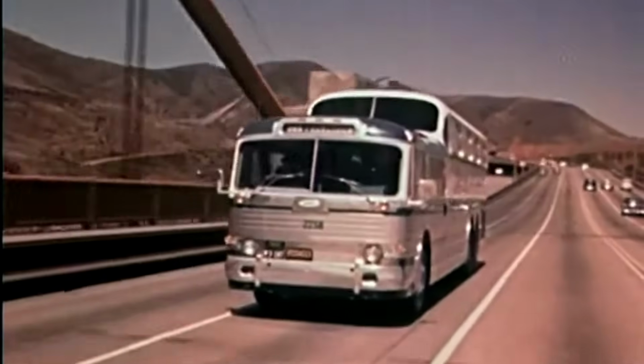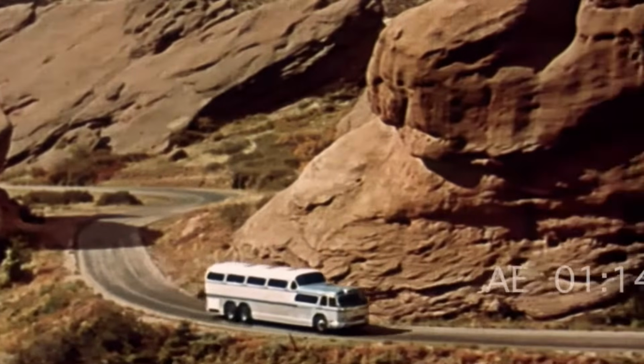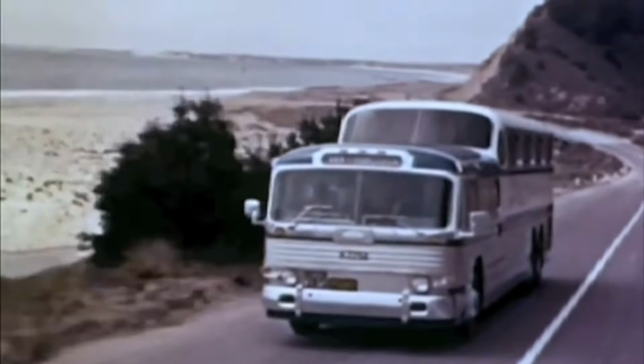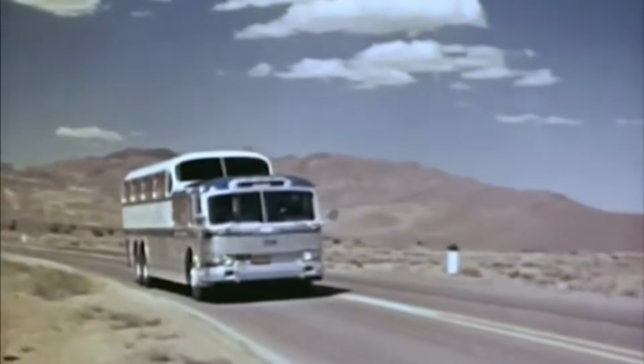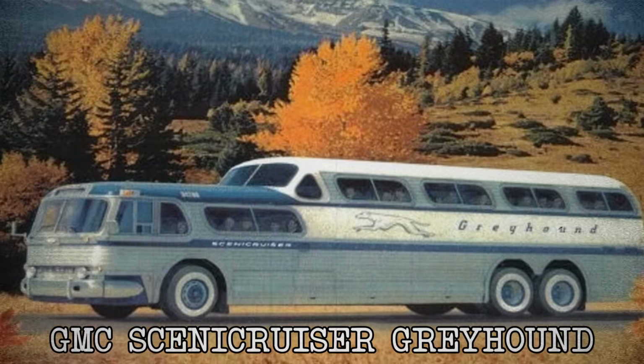Have you ever felt suffocated by today's noisy streets and remembered America in the middle of the last century, where you could sit down on a two-level coach with refreshing air conditioning from a lofty, sweeping view, cushioned comfortably as you cruised effortlessly down endless highways? Then now is the perfect moment to reminisce with the GMC Scenicruiser two-level coach.